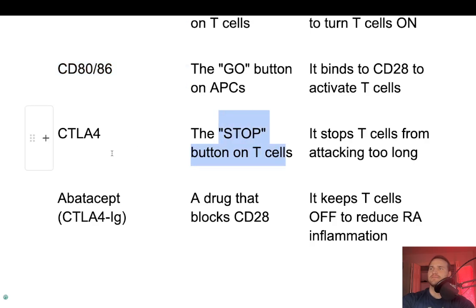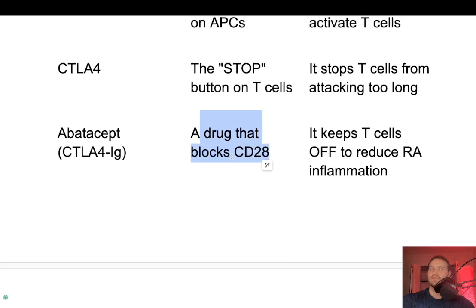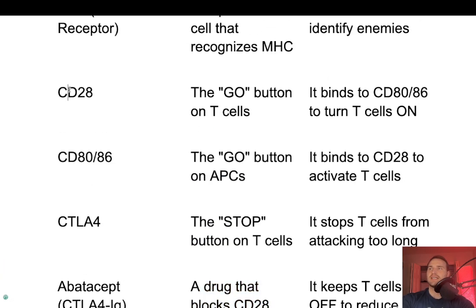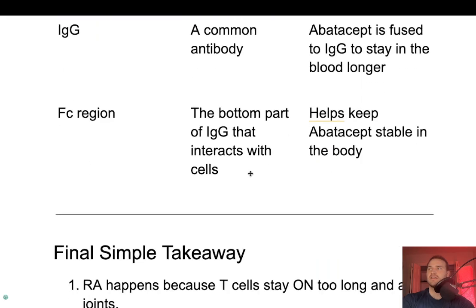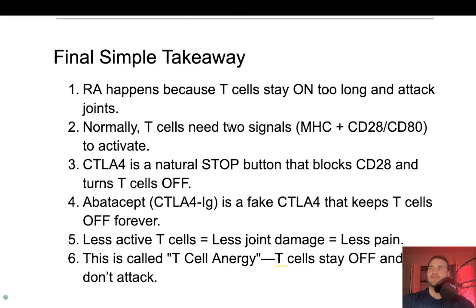CTLA-4, that's the stop button. And abatacept blocks that stopping, or rather mimics that stopping. And it makes it so that these guys can never touch, and so the T cells can never be activated. IgG, common antibody, FC region, the bottom part. Okay, so we covered everything.